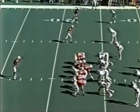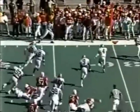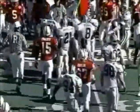2 tight ends set, 2 wideouts to the top of your screen. Watch for the option here. That's what they do. Frazier on the pitch to Green. Green appears to be about a yard short of the 1st down.